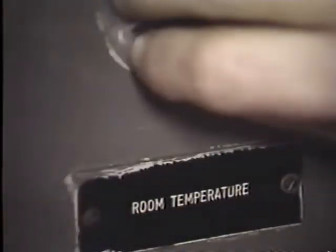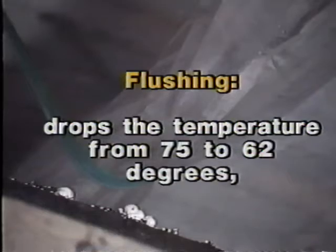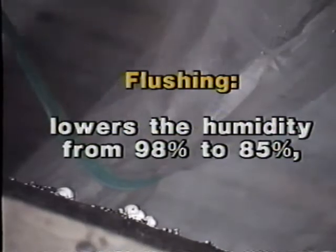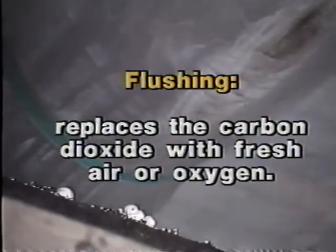About 10 days after casing, the white mushroom mycelium has grown sufficiently to reach the casing surface. Then the growing rooms are quick-chilled or flushed. This promotes the fruiting of the mycelium into what will become the white, high-quality Campbell's mushroom. Flushing drops the air temperature from 75 to 62 degrees Fahrenheit, lowers the humidity from 98% to 85%, and replaces the carbon dioxide in the rooms with fresh air or oxygen.